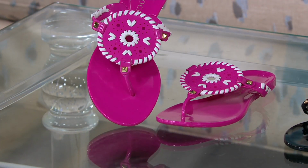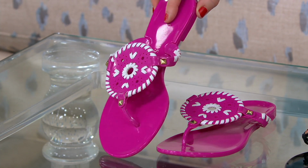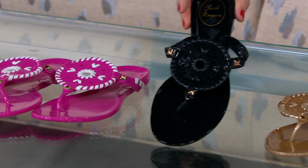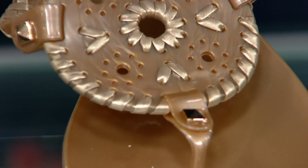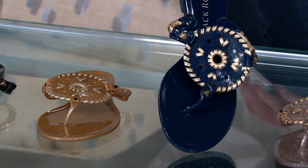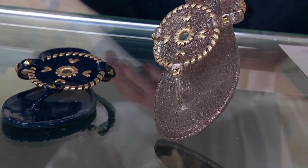$37.46. Let's just say Jack Rogers has a lot of history, launched in 1960, so it was an anniversary year for them last year. This is the bright pink and white. You can see all those whip stitching details, the little studs. This is your black with the gold hardware. This is your gold, also with the gold hardware. I did slip these on, I couldn't help myself. Moving on to the midnight in gold. And finally, the sparkle. My mom has these sparkles and she loves them.